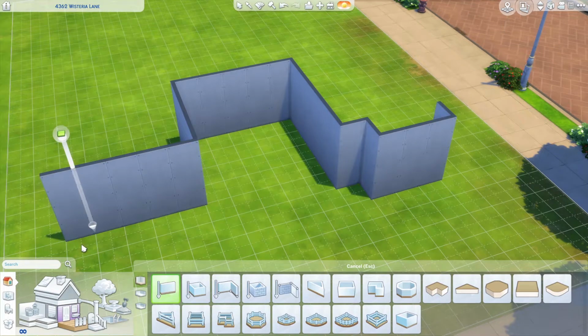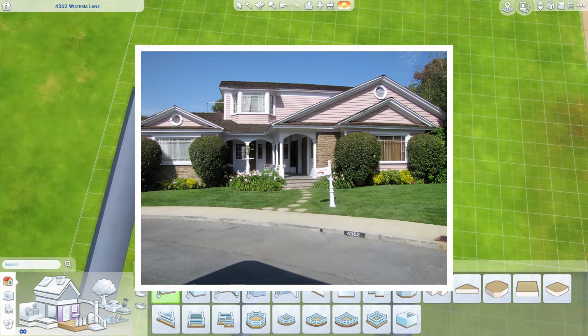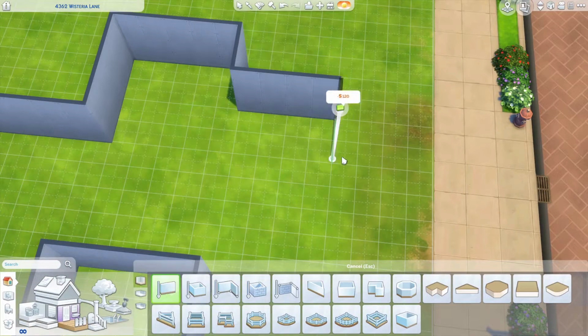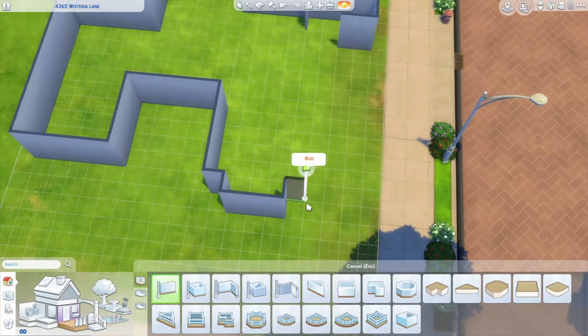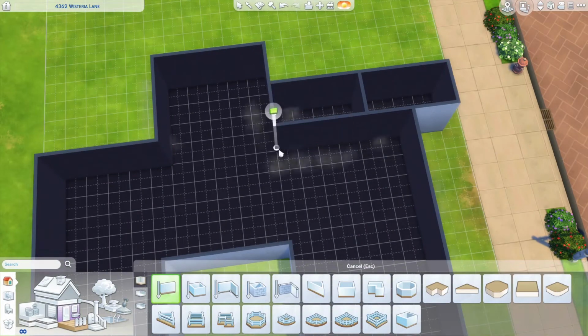So today we have 4362 Wisteria Lane. That is the home of Edie Britt in seasons 1 through 5. Yeah, that sounds about right. 1 through 5, and then the house of Renee Perry in seasons 7 and 8, if I'm remembering correctly.